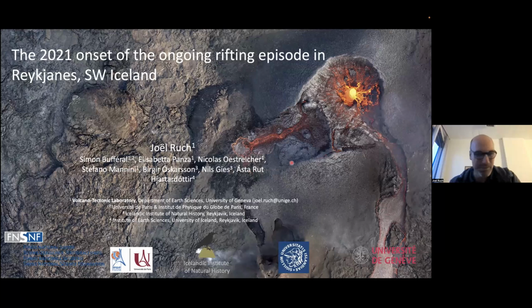It has been a long journey during this onset of the eruption that started back in 2021 in the Reykjanes. And here in the background, I just show an orthophoto that we made with our drone back in May 2021. In between two explosions, we had the chance to see the crater, the mouth of the crater, in between two explosions here.